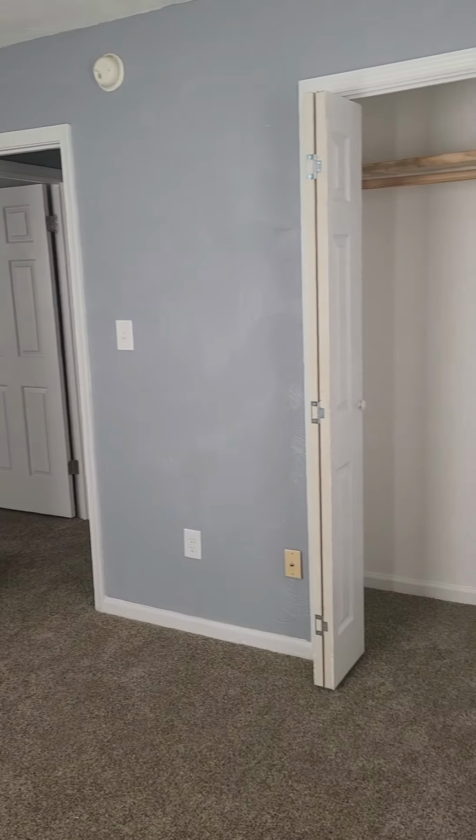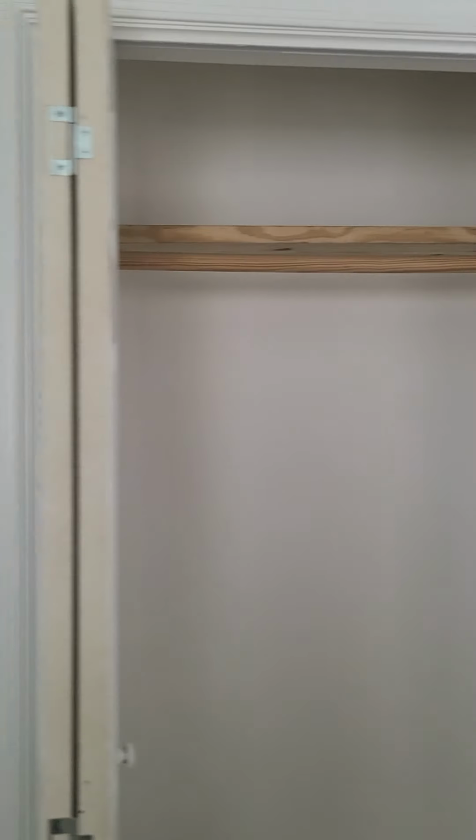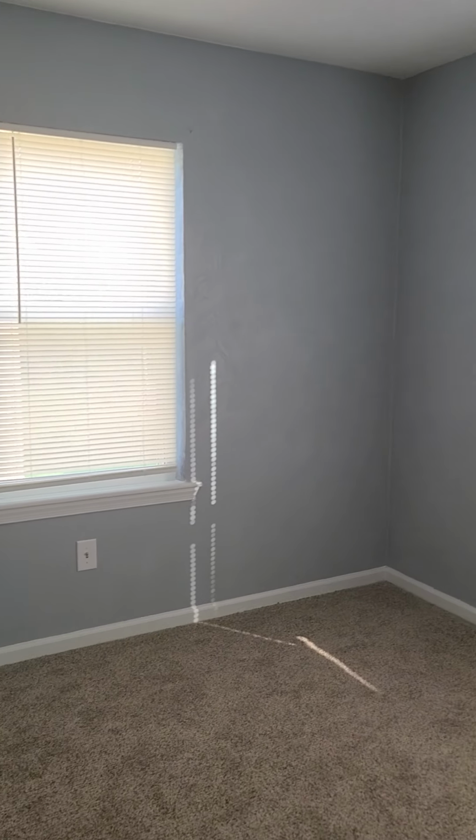Okay, here's bedroom number 2. This is the smallest of the 3 bedrooms, and it probably would fit a double bed, full-size bed, but definitely would fit a twin and a dresser and so forth. The chirping that you're hearing is, I guess, the smoke alarm.